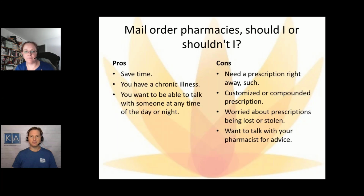And I know a lot of people have moved to a mail order pharmacy during this time of the COVID-19 because you don't want to go into the pharmacy. So, I mean, some of the advantages, and I'm sure all of you can attest to this, you save time. You don't have to drive to the pharmacy. You don't have to stand in line and wait for the pharmacist to say, it'll be 15 minutes, and it's 45 minutes. And the medication is delivered right to your door, and generally there's free shipping.